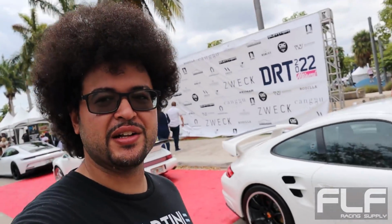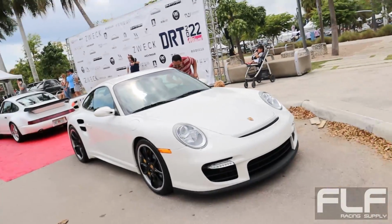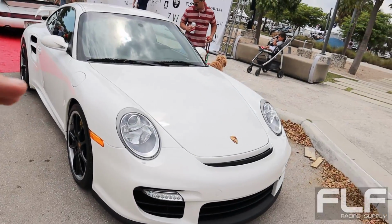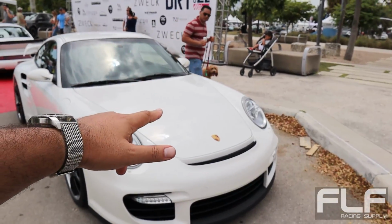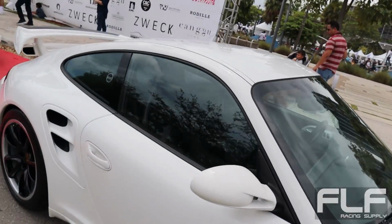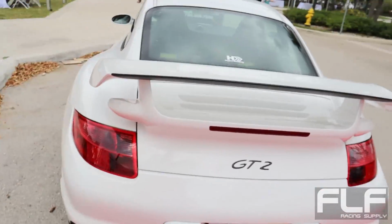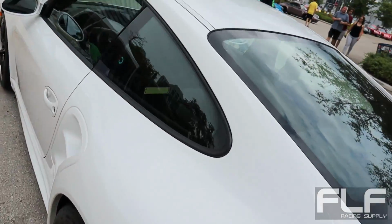You know what's cool? It's not just the show that's good, but it's the parking lot as well. Here we have a beautiful 997 GT2, and this is the only one that I've ever seen without the carbon fiber hood. Believe it or not, the carbon fiber hood on this is actually the factory hood. Having it painted is actually the option. Don't quote me on that, I might be wrong, but I'm pretty sure it's the optional painted hood. But look at this, GT2.